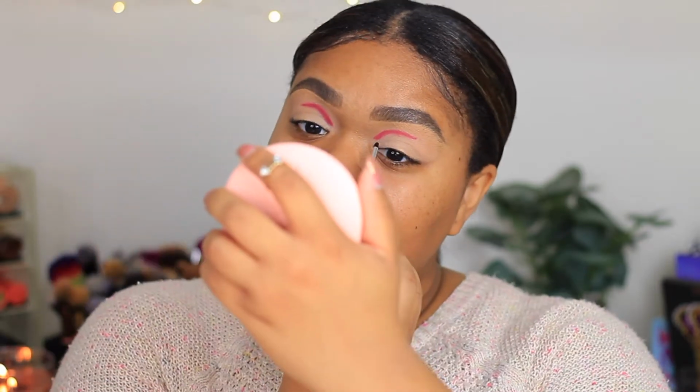Also, can we just talk about the blendability of this? Look at the pigment. This is so effortlessly pigmented and the shadows are so creamy. They just blend beautifully and it works so well. I love this palette so much.